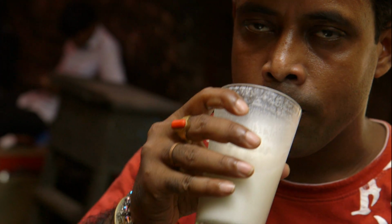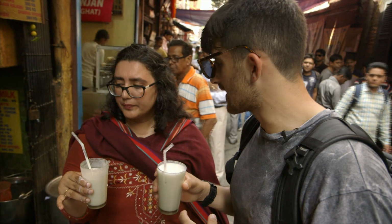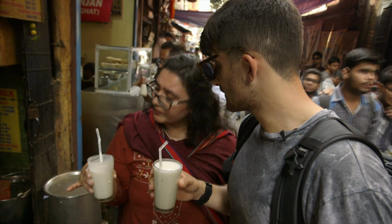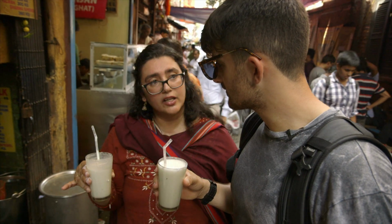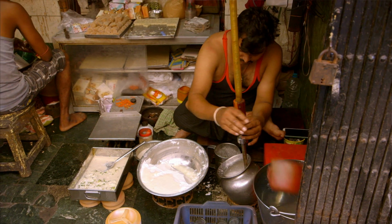I mean, would you drink this if you were trying to be careful to not get sick? Or is this risky? It's got ice in it. I would definitely avoid the ice, but you know, they did it with the mineral water, so go for it.